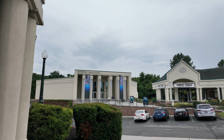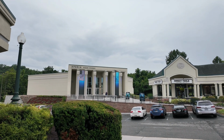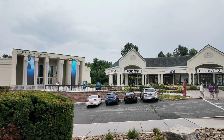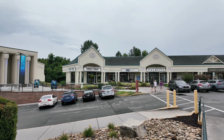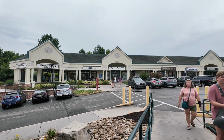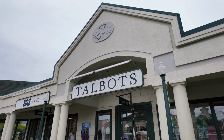And as you walk out of the Disney store, to the left is Xperia Ocean Journey. I have not been there yet. I have heard great things about it. It's on my list to get to at one point. Another newer attraction here. And ahead I see Direct Tools and Talbots and SAS Shoes. So at this corner again, Direct Tools, SAS Shoes, Talbots.